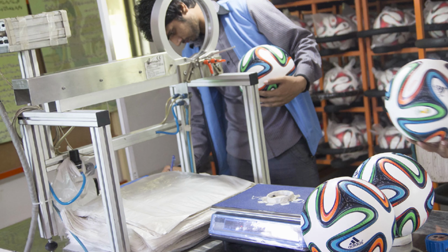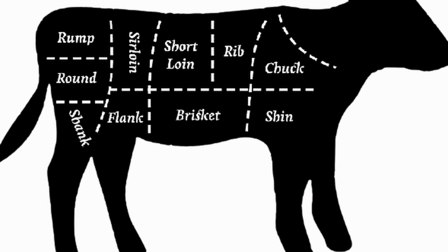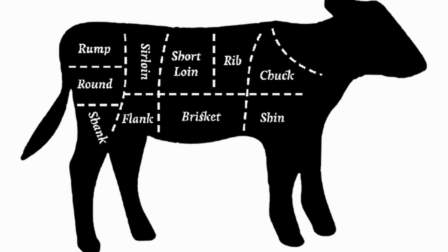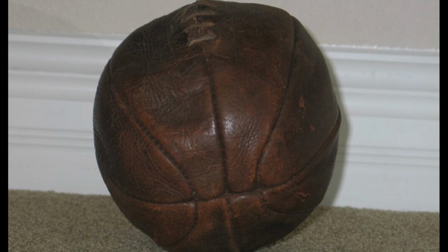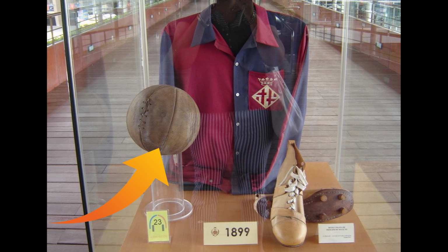Then in 1888 was the first time that the mass production of soccer balls started. The best top quality soccer balls were made of the leather from the rump of the cow, but the lower quality soccer balls were made from the shoulder of the cow. At that time, balls were made with a round shape with 8 panels. As you can see, this is the official FC Barcelona 8-panel ball in 1899.